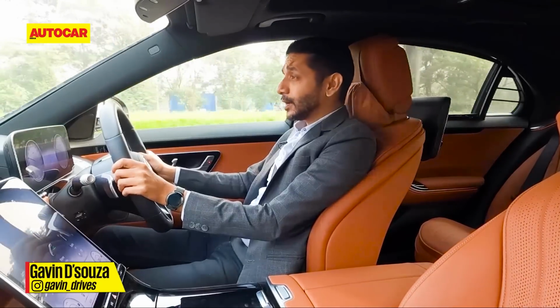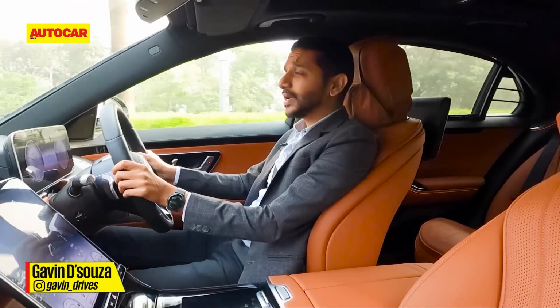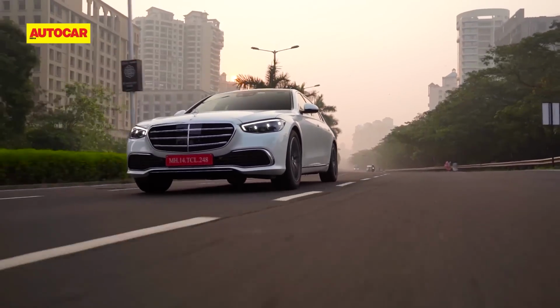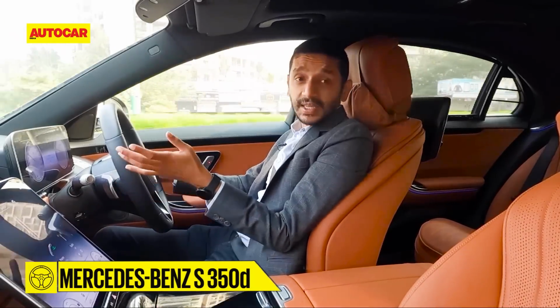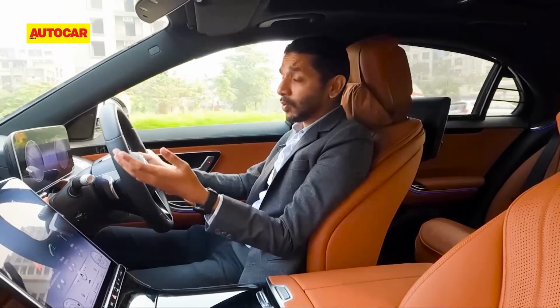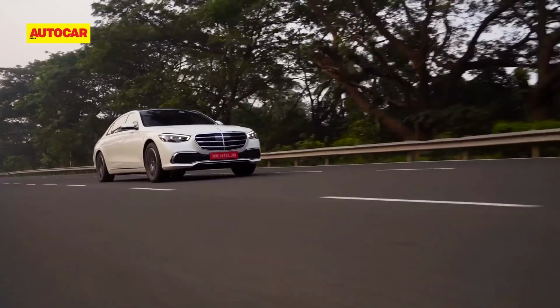So let's get right down to the matter at heart. The downgrade from the 400D engine to the 350D engine. But really, you gotta ask yourself, is it actually a downgrade? You see, the previous S-Class was a 350D, the E-Class is a 350D, and at its core, it's still that same OM656 3-litre straight-six diesel.